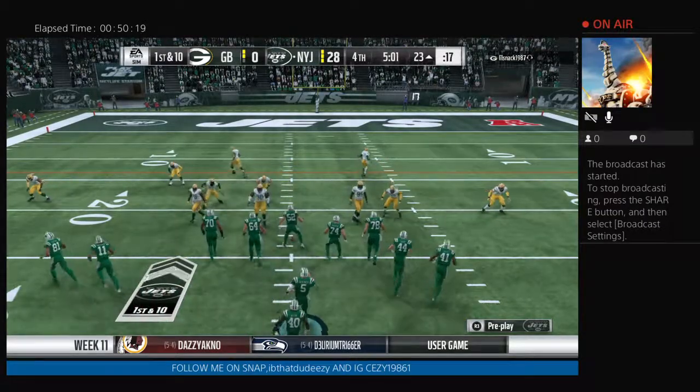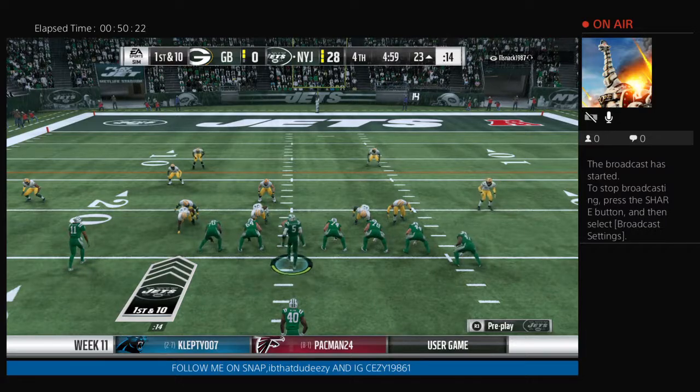The defensive line disperses a little bit here, maybe expecting a pass.